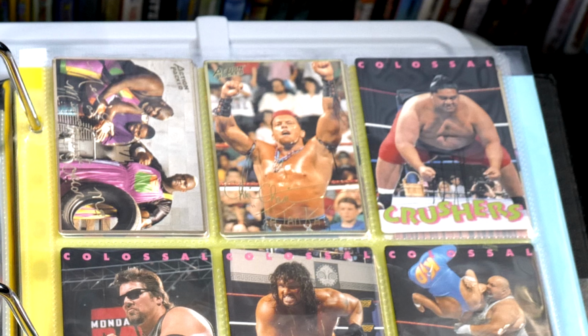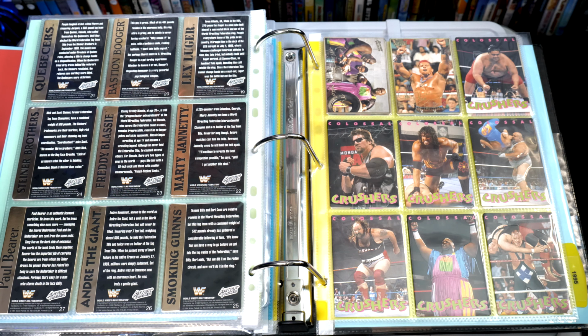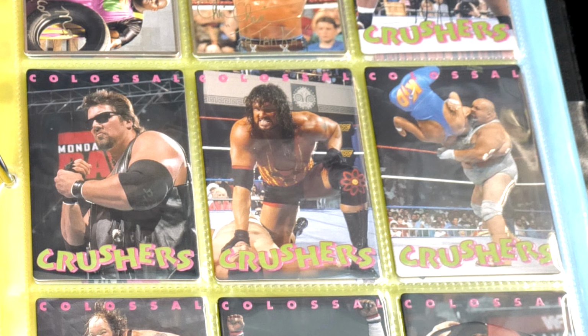And then you have a Yokozuna card that says Crushers, and it has Colossal on top. You can definitely see the color scheme, the pink and the green with the pink on the top. It definitely screams 90s. All right, on the very center row, we have Diesel with the same exact caption. We have Adam Bomb, and then we have Bastion Booger, and all of them have the same exact caption as the Yokozuna card: Crusher and Colossal.